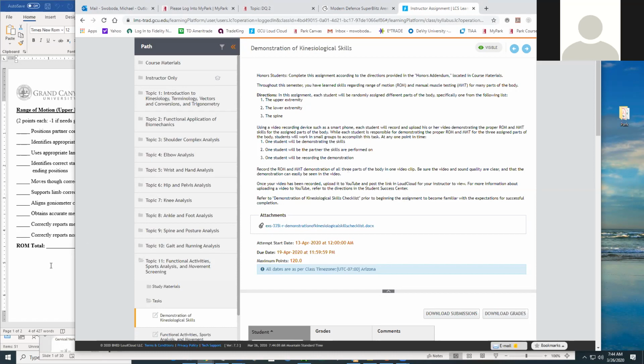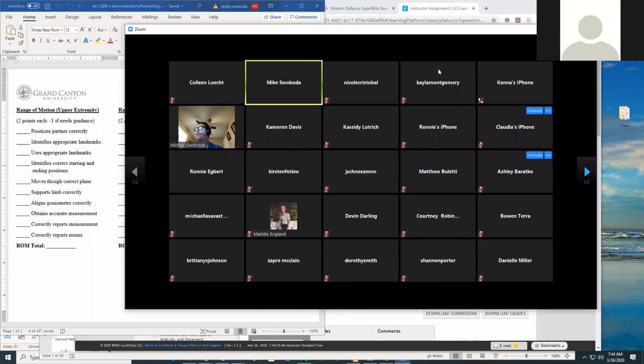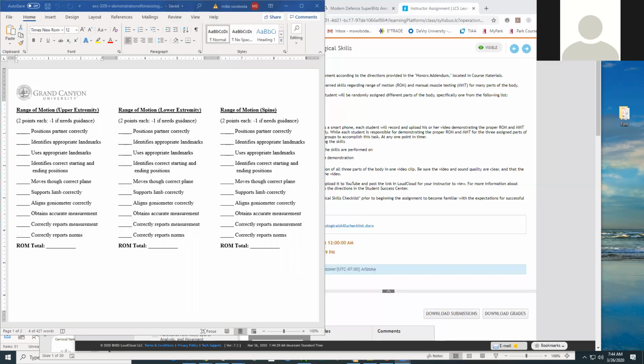As long as you can show me that you know how to do the measurement, that's going to be the most important thing here. I understand you don't have the tools that you need to make the best measurement, so I'm not going to penalize you for something that you just don't have access to. That wouldn't really work.